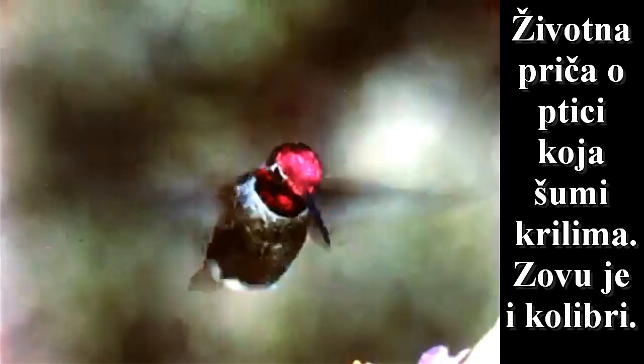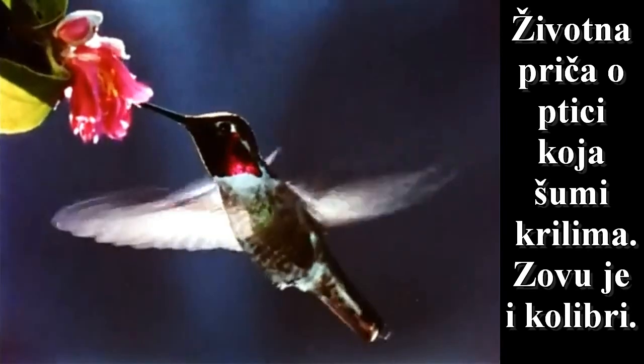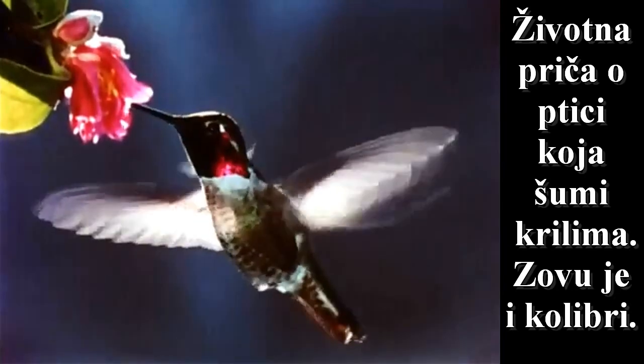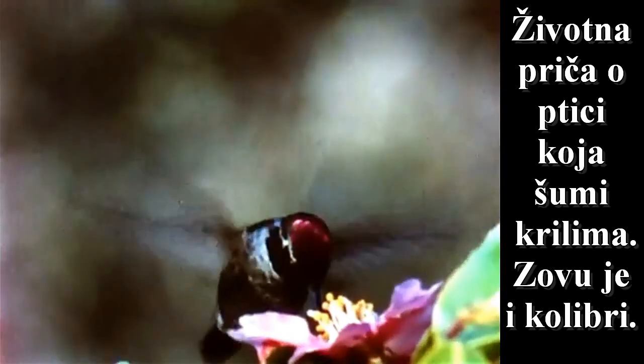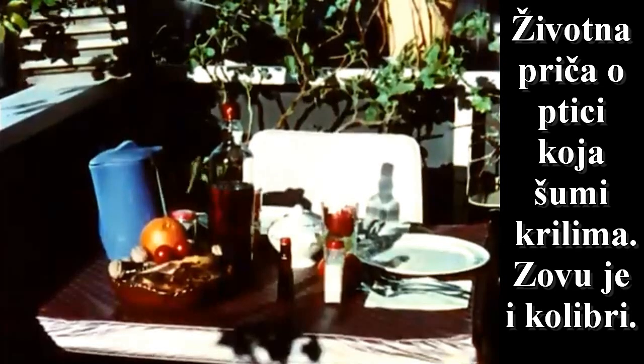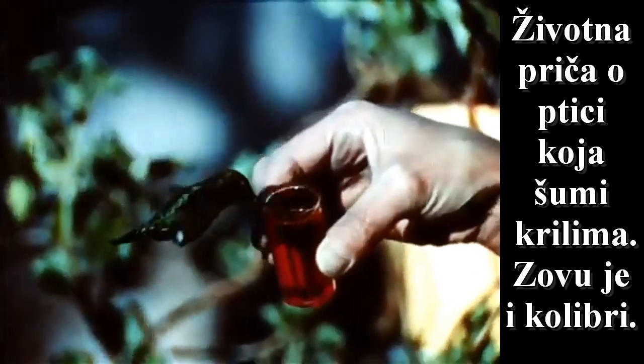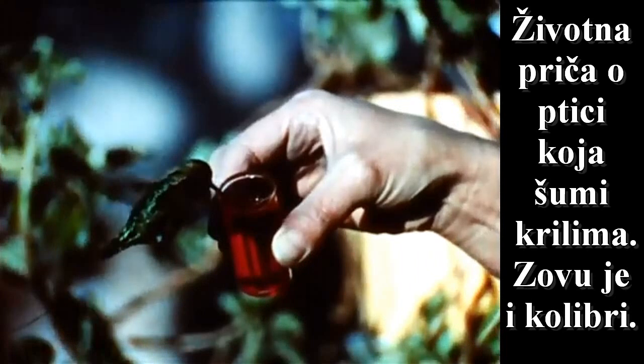Its tongue is long and sticky and perfectly adapted for extracting pollen and nectar and tiny insects from flowers. A hummingbird feeds as often as 50 times a day and investigates everything in its search for food. Since it's attracted by bright colors, it can be lured to your hand by colored water and will drink if the water is sweetened with sugar. Why does a small bird eat so much?